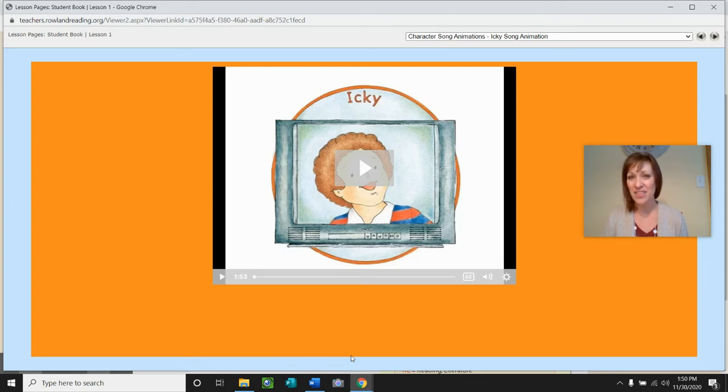His name is at the top of that circle in the orange letters. His name has 4 letters. He spells his name I-C-K-Y, and it's pronounced Icky. The I makes an I sound. So when we see the letter I in our work going into this book, we're going to say I for Icky. Can you think of anything that starts with I, like Icky's name?